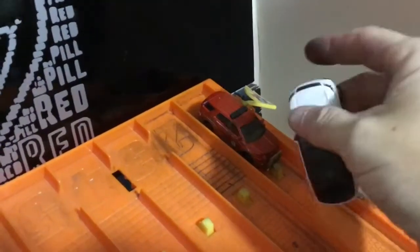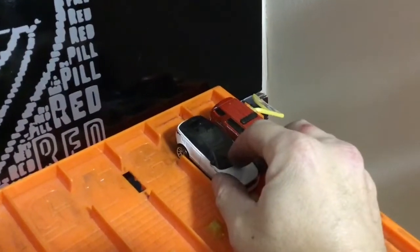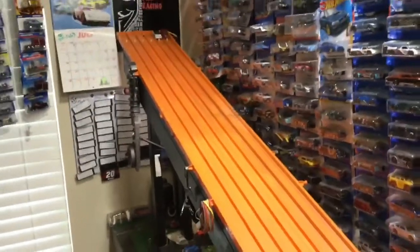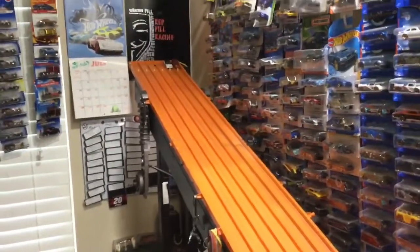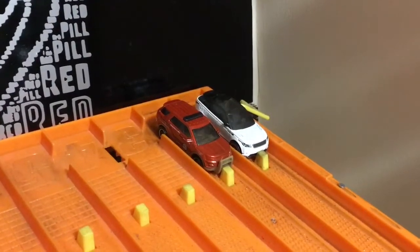Roped in by the stylings of the Matchbox design team. Except for this matchup. I think the Range Rover is definitely better looking of the two. Ready. Go! What? Oh, wow! A Matchbox with a win! That was actually pretty impressive.